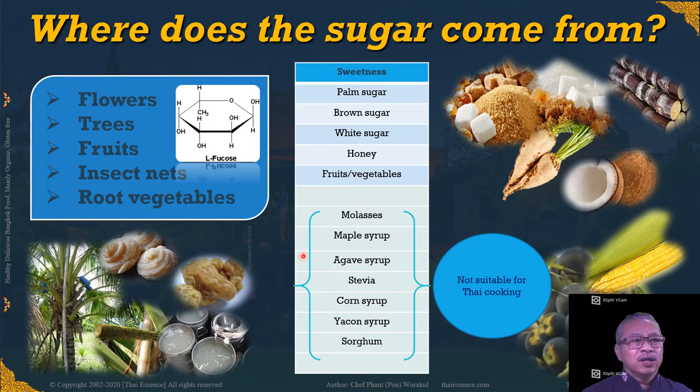All these things, like molasses, aren't suitable for Thai cooking because when you cook, they change the ingredients and change the taste. You can't maintain the integrity of Thai cooking. So that's why you don't see people using that at all, unless they do fusion. But we don't use that. It's classical Thai cooking; this is all we use.